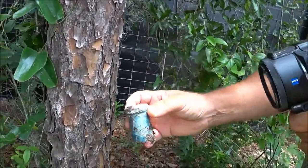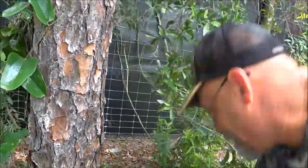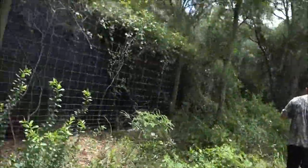All right. So, let's take us up to the truck. All right. So that's a pretty cool hint. Yeah. I didn't even notice that tree. I went right by it.